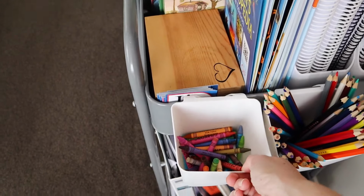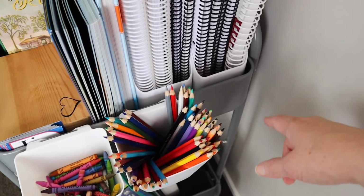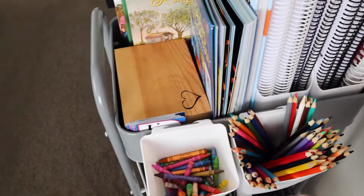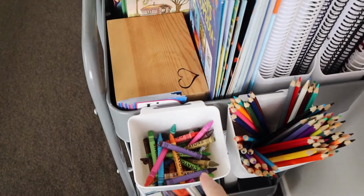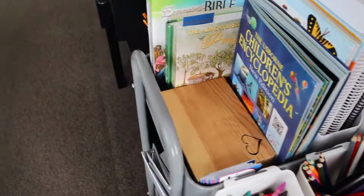These I got off of Temu. I actually have another one, but it's upstairs in my daughter's room because she's got the markers she's using at the moment. But these are fantastic. I just dropped those all over the floor, so that was fun. Anyway, they're fantastic. I really like them. I've got more on the other side.